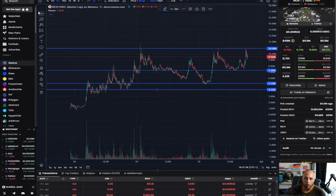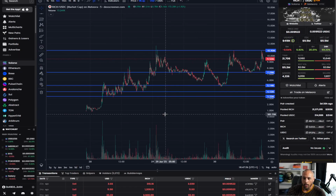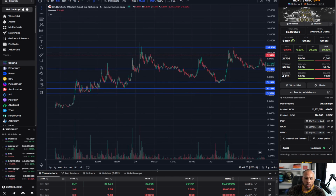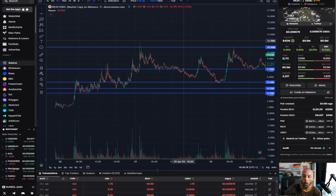So we just slowly put out all these support lines, resistance up here. Okay, recently from here, resistance there, major resistance there, broke it, resistance there, broke it, resistance there. But you can see it's got a lot of support. So always wait for the pullback to enter your position.